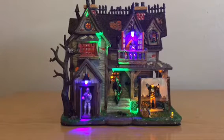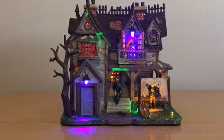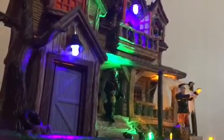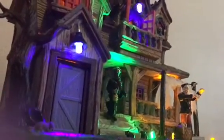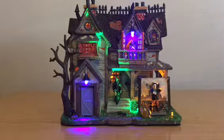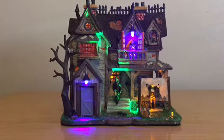female ghoul. And the really cool thing about that is that it illuminates a little bit of the top part of that house, which looks really, really cool, lit up in that nice green light. And as you're noticing, the green light shining on the witch and the purple light shining up on that balcony will flash, turn on and off of each other.